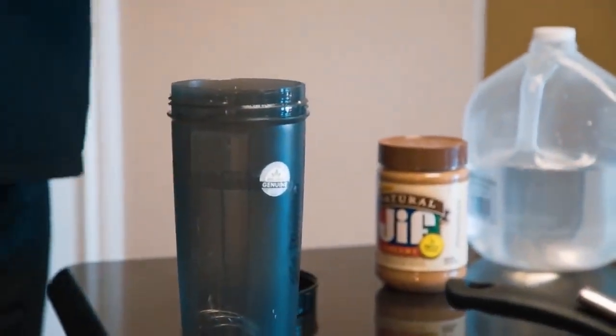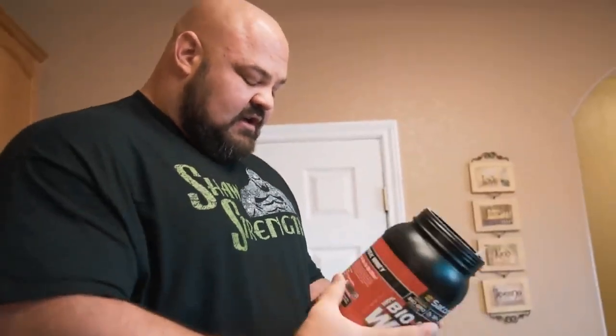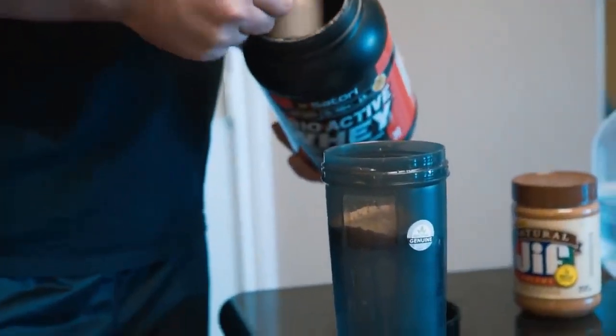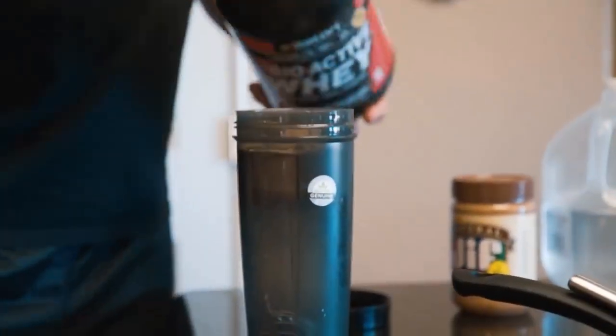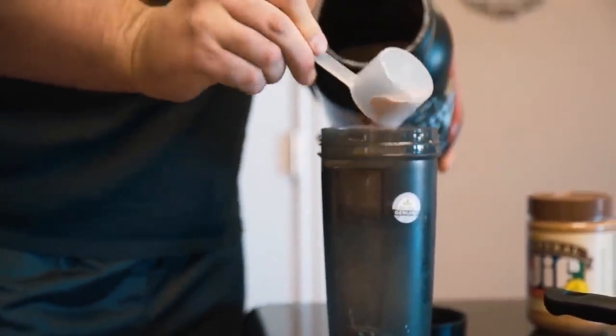So and this is just a whey protein. So I'm gonna do, this is 25, I believe it is 25, yes. 25 grams of protein per scoop. So I'm just gonna do 3 scoops, and then I'll throw a little bit extra just to try to get closer to that 80. So there's 1, 2, 3, and then we'll just throw just a little bit more there.